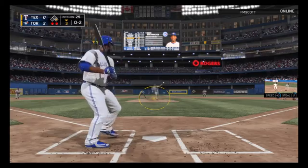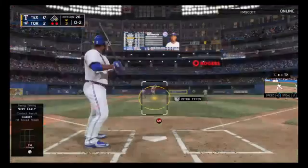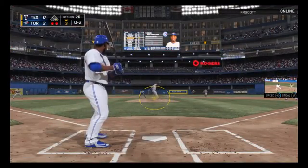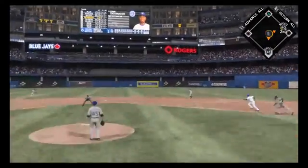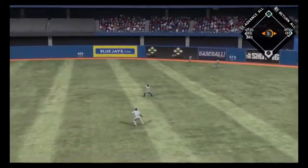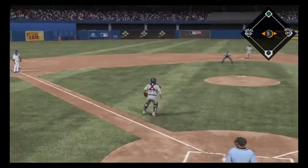The 0-2 home. Filthy changeup that time, but he's able to make contact, and he'll get another chance. Here it comes, 0-2. Swing, line drive. That's going to be trouble. And a good job to get to it quickly and get it back in. That'll hold him to a 2-out single.